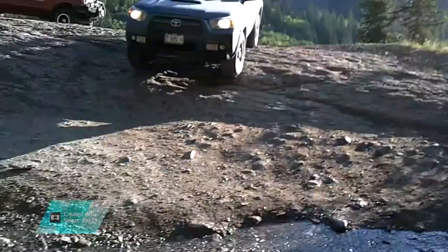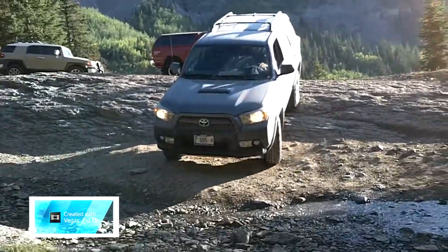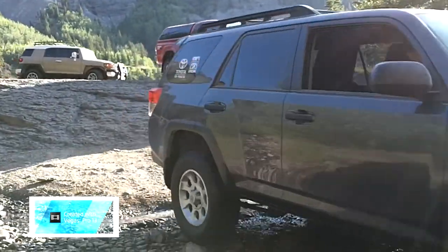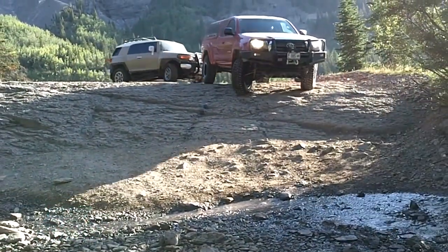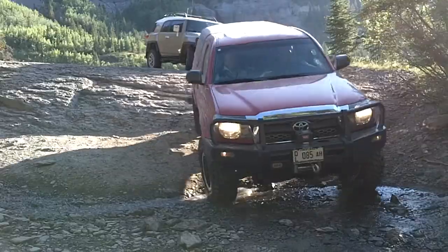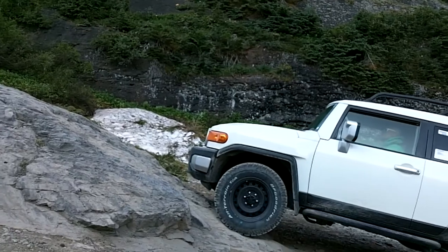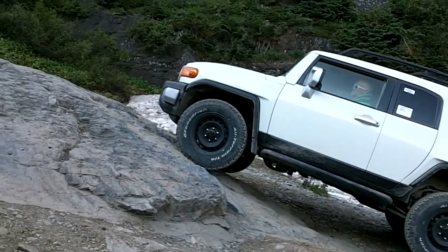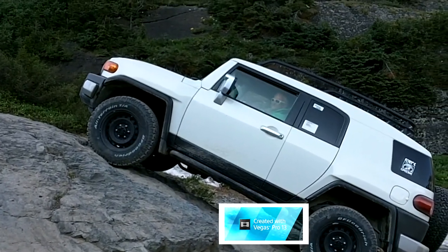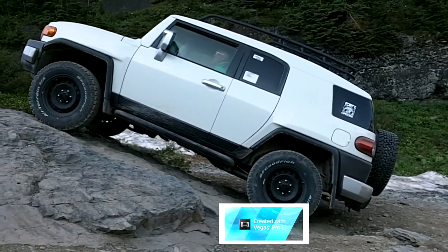May not look like it, but that's almost a straight up and down wall. They're having to come down. Wet brakes is all you're hearing there. I hear Sandy going, oh boy!